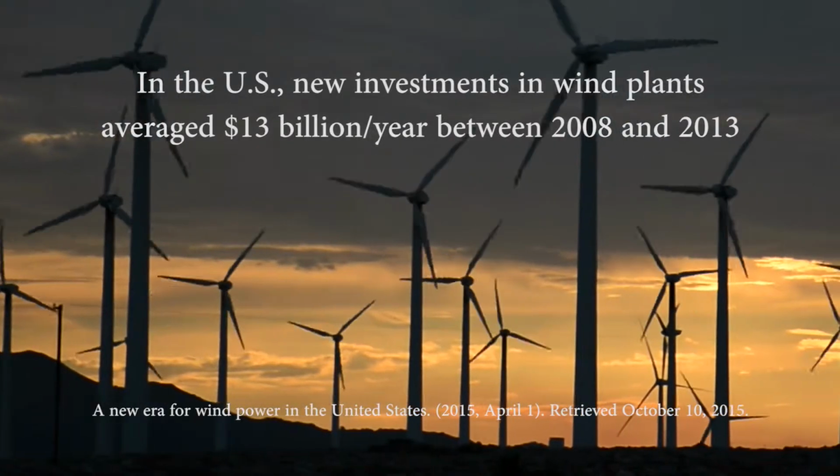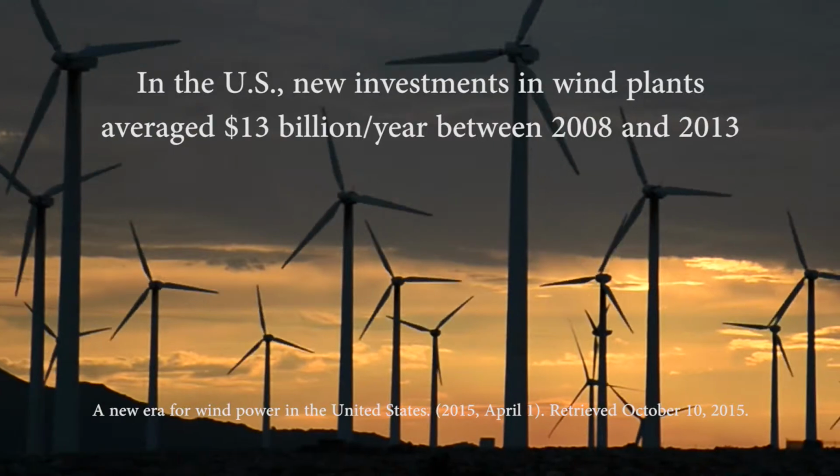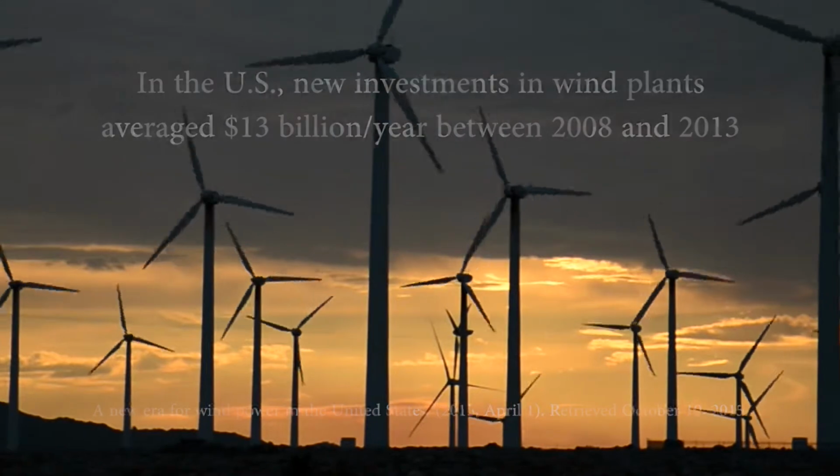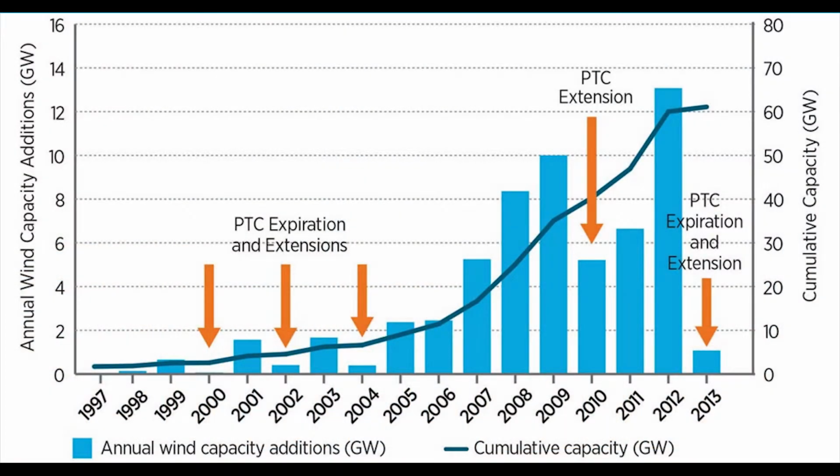In the United States, new investments in wind plants averaged $13 billion a year between 2008 and 2013. Most of this investment is due to the Production Tax Credit, or PTC. In this graph from the United States Department of Energy, you can see that the Production Tax Credit was extended in 2010. The result was an additional 20 gigawatts of wind power added to the grid in 2011 and 2012. Wind creates 61 gigawatts of electricity, and it now fulfills 4.5% of our nation's electrical needs.